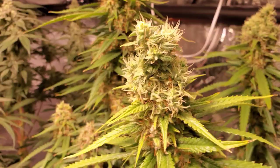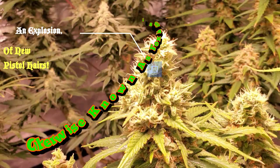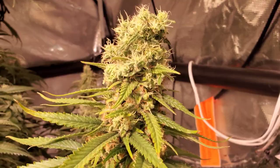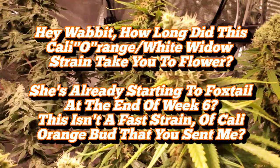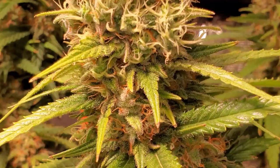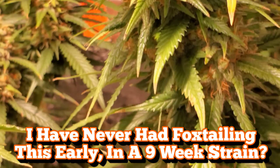explosion of pistil hairs on every one of these tops. And I mean just absolute explosion of crystal or pistil hairs. And on the very tops, you can see that they're really, really bulking up compared to a quarter inch below it. So all these tops are just going crazy, and if you take a closer look, you can really see those trichomes coming out, you guys.